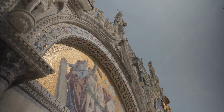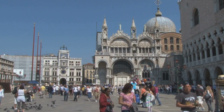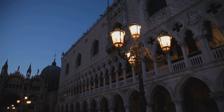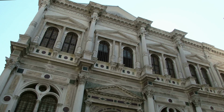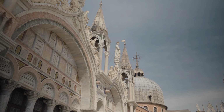Look around, St. Mark's Basilica stands proudly before us. Its Byzantine architecture is breathtaking. The Doge's Palace, once home to the rulers of Venice, sits beside it. Notice the intricate details and the impressive facade. These buildings whisper stories of Venice's powerful past. They are a testament to its artistic legacy.